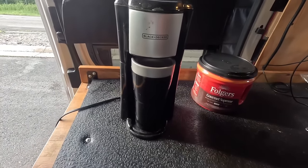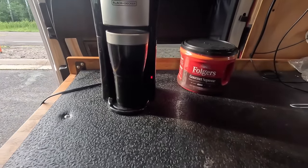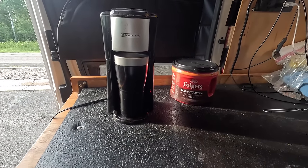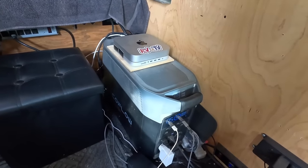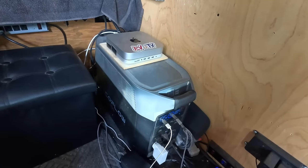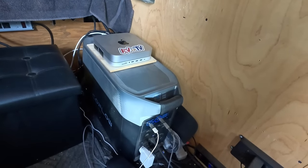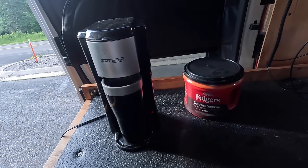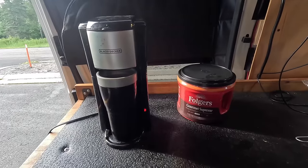The cool thing is my little coffee maker. This is a single cup Black & Decker coffee maker. It runs off my solar battery. Right there, just have it plugged in. And I can make a cup of coffee anytime I want. And I really enjoy coffee on the road. And it's starting to brew now.